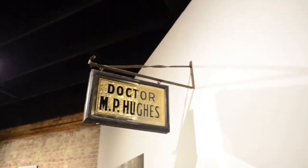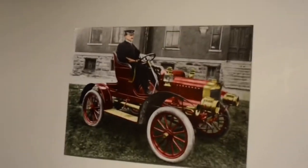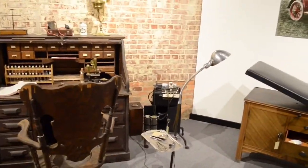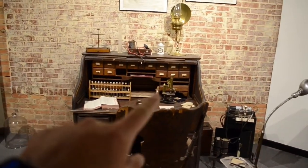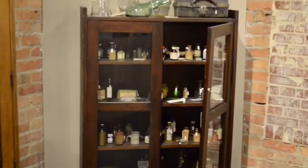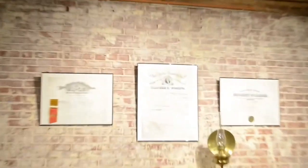They have a replica here of one of the first doctor's offices here in Gadsden. That would have been hanging outside of his office door. And actually there he is there riding in his car. There's his examination table. A dictaphone over there. This right here is like an early recorder. He has a microscope there on his desk. Medicine cabinet over here full of medicine. And those are his actual diplomas from when he became a doctor out of school.